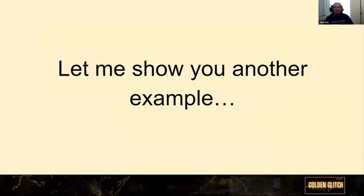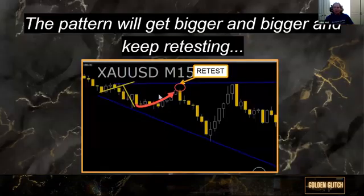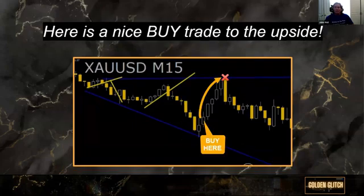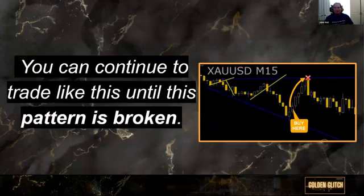Let me show you another example. The pattern will get bigger and bigger and keep retesting. Here it is, and it took a nice trade to the downside. Here is a nice buy trade to the upside. You can continue to trade like this until the pattern is broken.